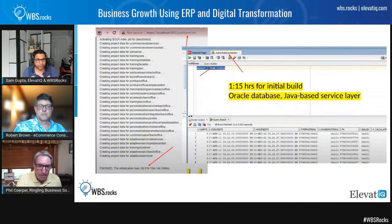Okay, so this is where the whole build process that I'm trying to show. This is the initial build that they were trying to demonstrate in their demo, showing how long it takes to get your first instance running. This is where it is actually trying to create all of the tables in your Oracle database for the first build, so that you can at least use the commerce platform that we typically see.